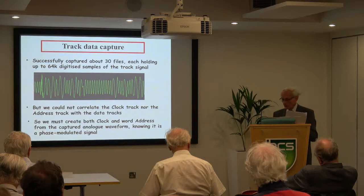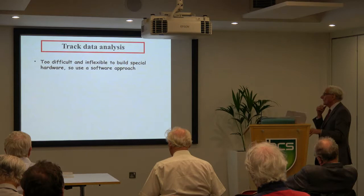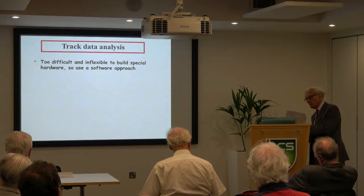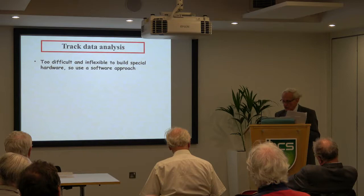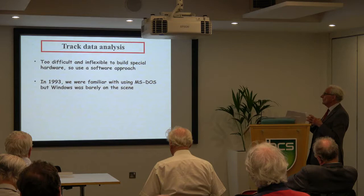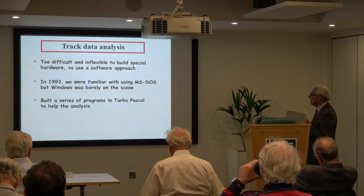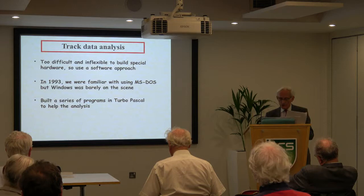So the next step was, how do we get that off? Now, we could have built a hardware decoding system such as is in the real Elliott 401, but done in modern technology, but felt that was too difficult and inflexible. And so decided to use a software approach. So in 1993, we were familiar with using MS-DOS, but Windows was barely on the scene, and I don't think we had a copy of Windows then. So I wrote a series of programs in Turbo Pascal, running under MS-DOS, to help with the analysis. And that turned out to be rather successful.